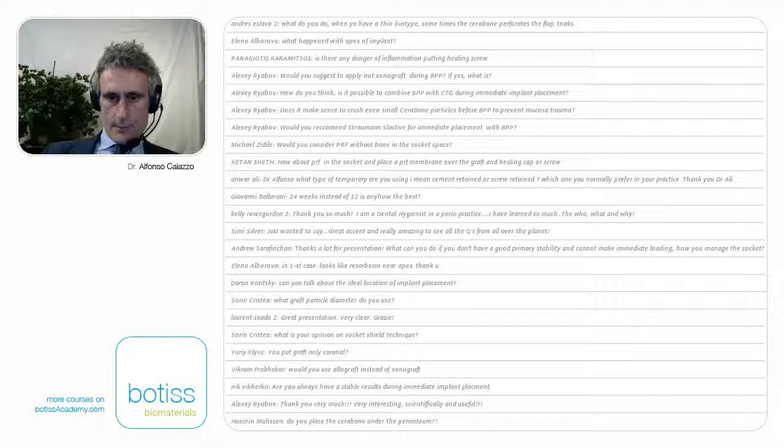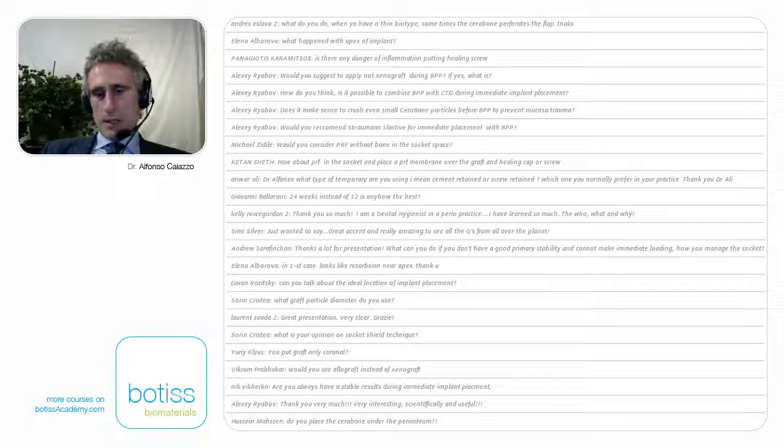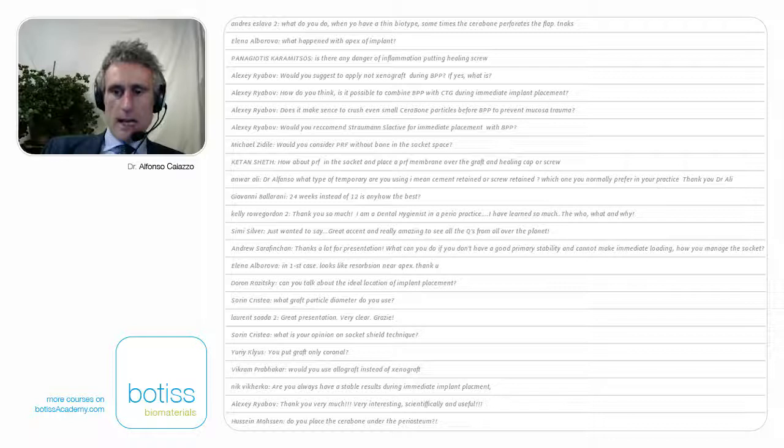The question is, is BPP successful only for anteriors? No, when we started, we didn't start with the anteriors, of course. We were testing the procedure, so we started with molars, but I didn't have enough time to go over all the process. We started with posterior, comparing two sides, one next to each other, with and without buccal plate, and then the anterior central incisor.